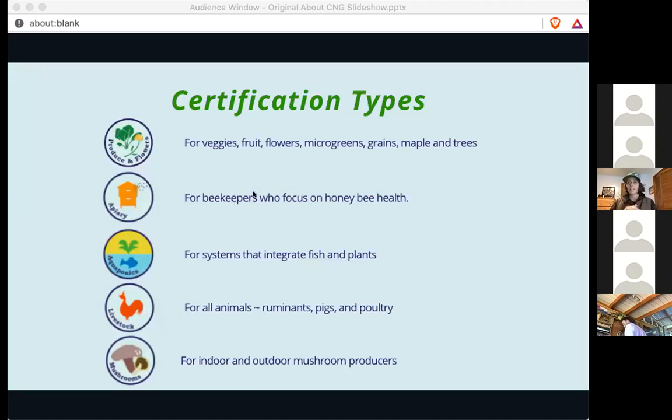So we have a couple of different certification types. I heard from Megan that most folks are produce growers, but there are a handful of flower growers and maybe a pretty good sized handful of folks who are interested in laying hen production. So our veggie growers and our flower folks fall under our produce and flowers certification here. And that also includes trees, microgreens, etc. We also have an apiary certification for our beekeepers, an aquaponics certification, and then our livestock certification. So that would be for our laying hen folks.